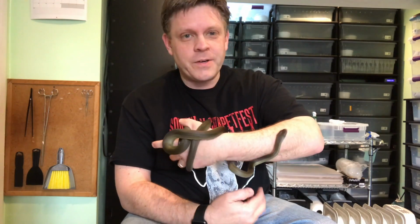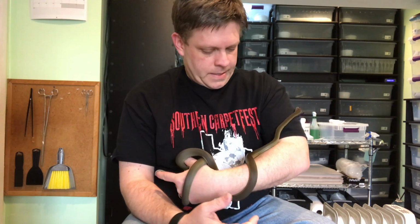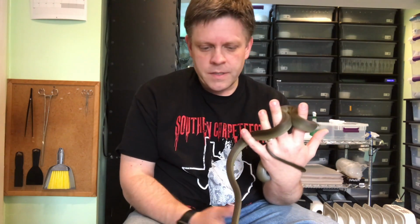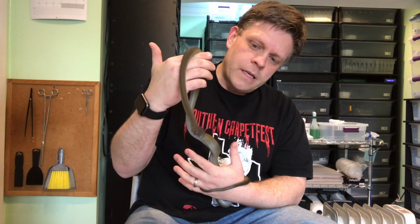Since I've done a video, but now that things are starting to settle down, I figured I'd do one real quick. So this right here is a Papuan python. Not a Papuan carpet python, but a Papuan python. You don't really see too many of these available in the hobby. It's one of those rare species that really hasn't been bred all that much in captivity.